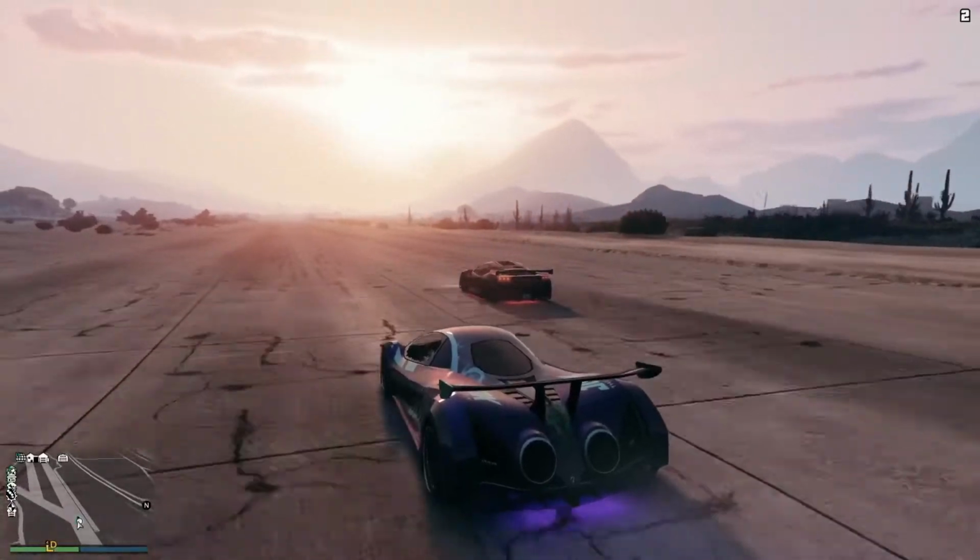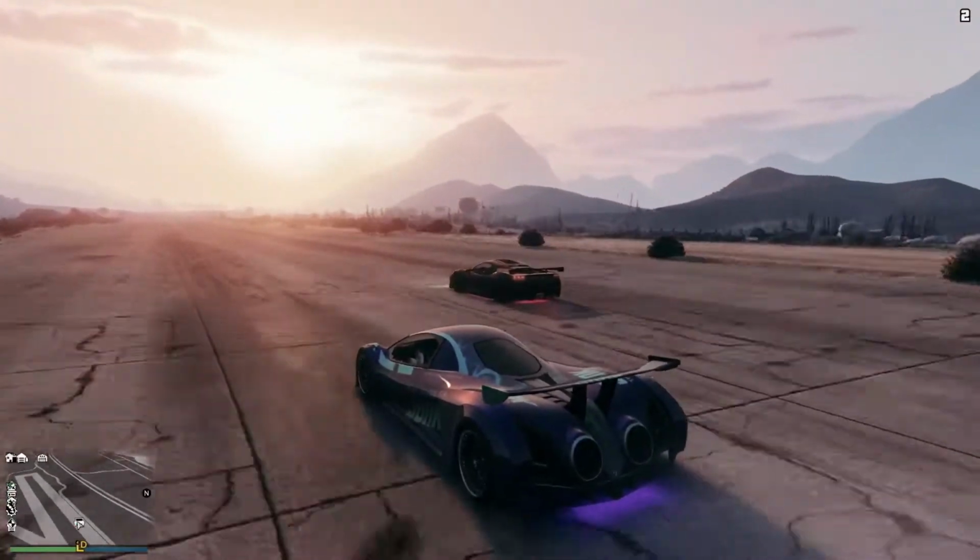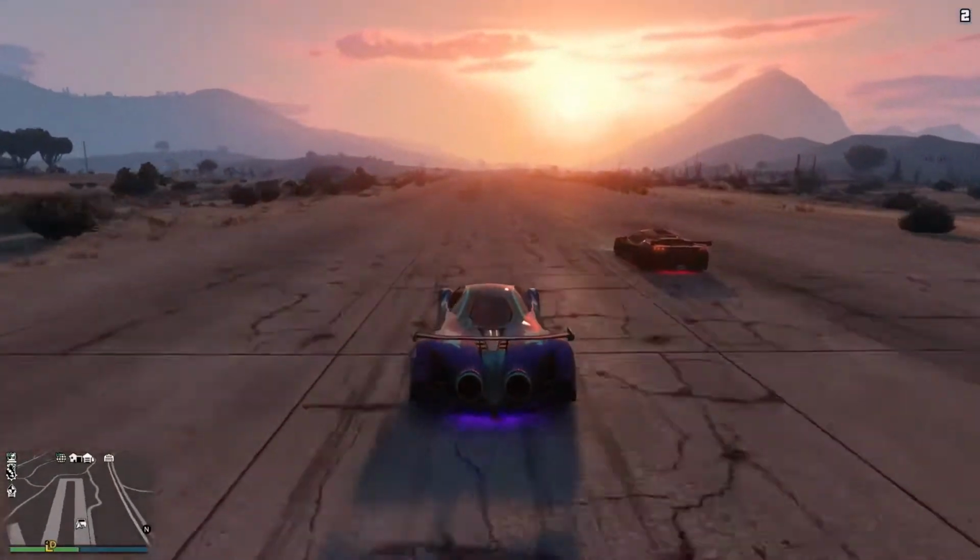Okay, so we're going to bring it straight on, ladies and gentlemen. It is the final masquerade. This is the question: the Grotti Italia RSX, can it do it? So we've got the Devastator versus the RSX, ladies and gentlemen. We're going to see what happens.